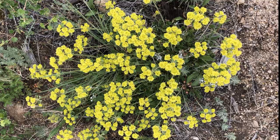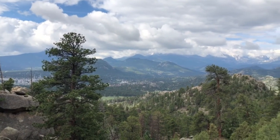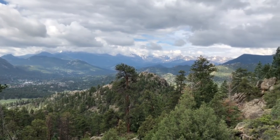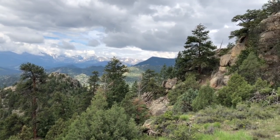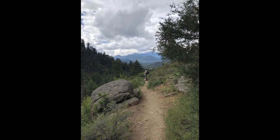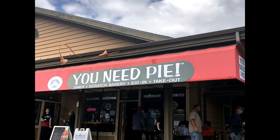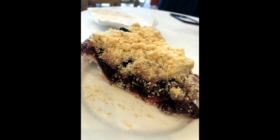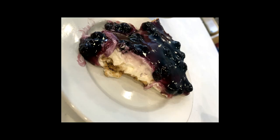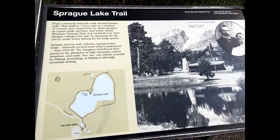At some point during the Lumpy Ridge hike, a hailstorm blew through, so we put our rain jackets on and took shelter the best we could for about 10 minutes. Those mountain storms are no joke. Lumpy Ridge was fun and offered some great views, but now it was time for lunch, so we went into town. When we saw a restaurant called You Need Pie, we knew this was the place for us. Lunch and pie really hit the spot, and now it was time to go see Sprague Lake.